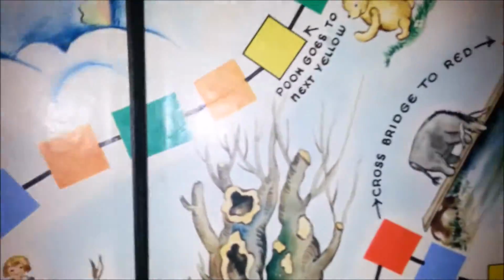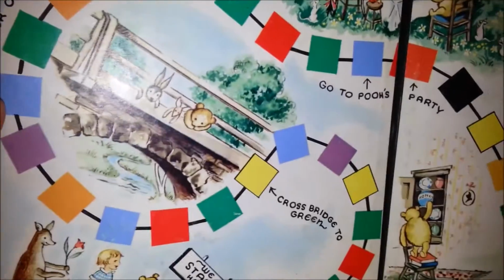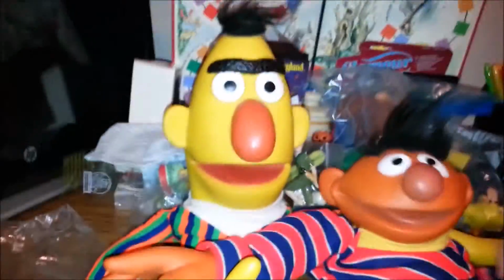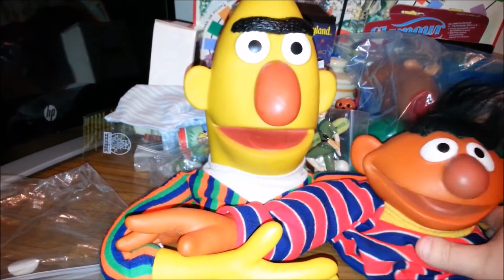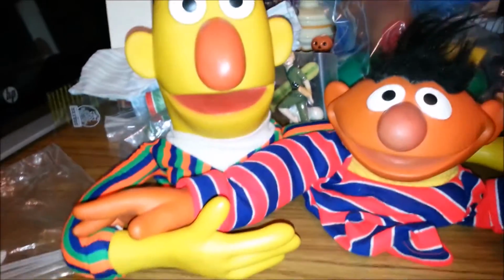And I thought someone would be interested in it, but they just aren't. But it doesn't take any space, just on the side of a box, so I still have it. Bert and Ernie, aren't they so cute? If you notice, for a second there, Ernie's other hand is missing.